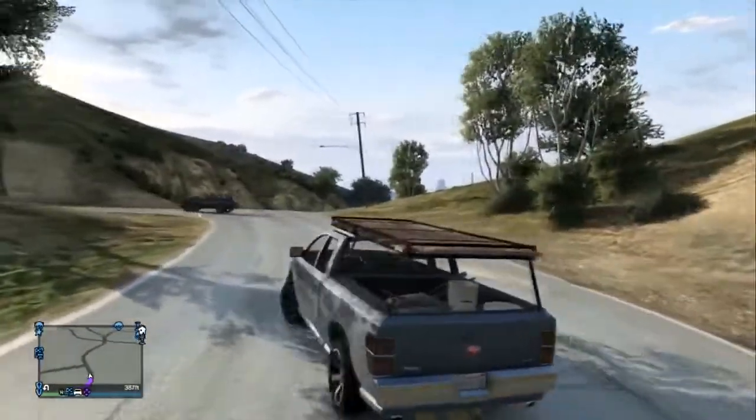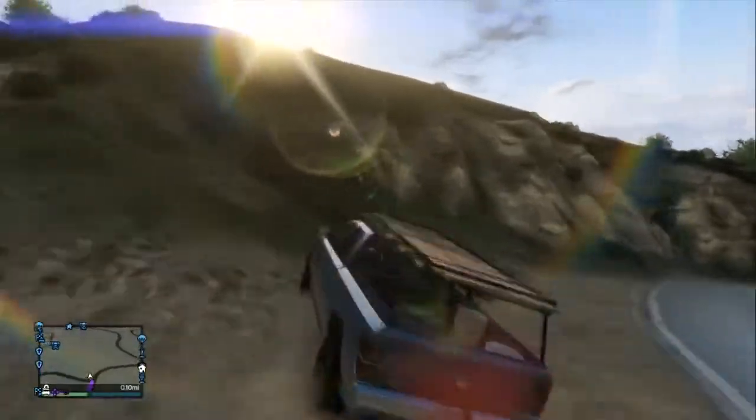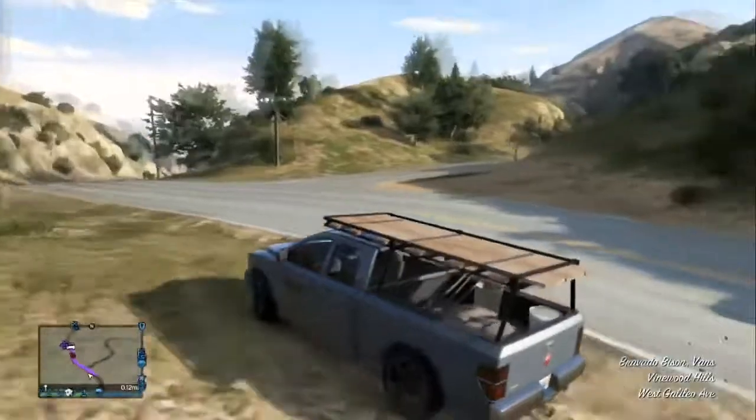Both these vehicles can now be stored in your garage, which is quite handy. If you're fed up of having tons of supercars or whatever, or if you've got a free spot and you want to get one of these in, you can now store them, which is pretty cool.